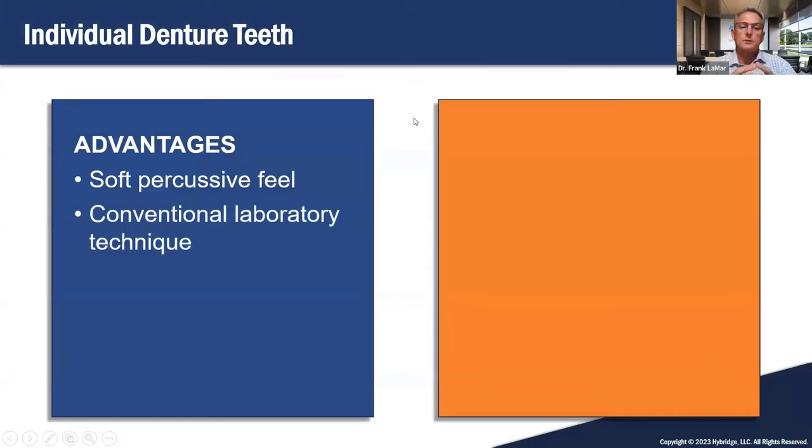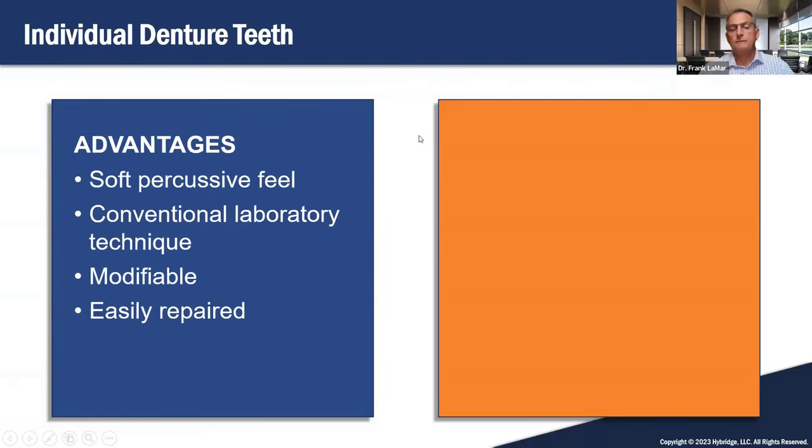You can use conventional laboratory technique, meaning that with these denture teeth, you don't need to have CAD/CAM in your laboratory to do them. So a lot of laboratories still use denture teeth because it keeps them in the area of laboratory technology that they feel comfortable with. And I think that's a big advantage. They are modifiable, which is one of the things that I was talking about. They're easily repaired. If you have a chip, a break, or a tooth that falls off, anything can be put back on, oftentimes without even removing it from the mouth. And believe it or not, these restorations, especially the denture teeth today, are very aesthetic.